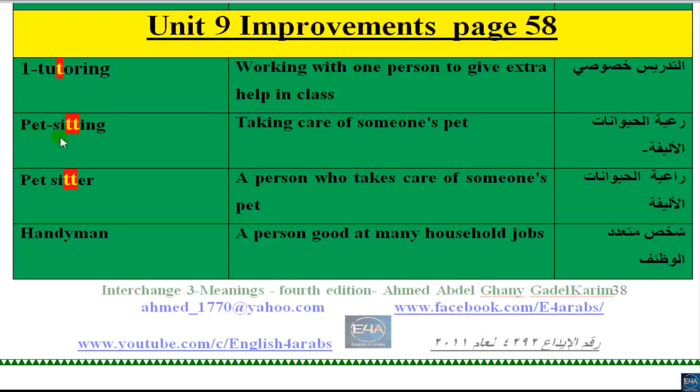Pet sitting. British, pet sitting. American, pet sitting. Also, in sitting I can make the G silent. Taking. When I have ing in American, I can make the G silent. Taking care of someone's pet. Pet sitter. American, pet sitter. A person who takes care of someone's pet.